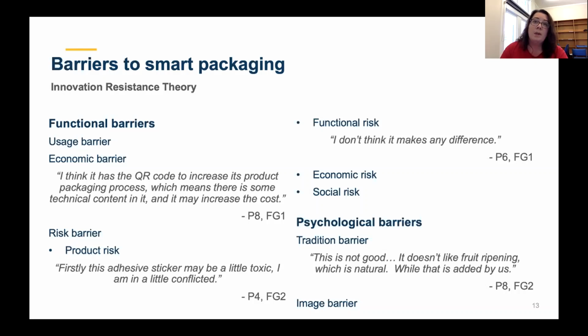Social risk and image barrier for the use of active and intelligent packaging are similar and are concerned with the perception of how the use of products with the technologies reflect in the opinions of others of consumers. Within the conceptual framework, social risk was moved into the subjective norm and the behaviour intention model as well. The final psychological barrier is that of tradition or habit. Where technology demands a change in behaviour or a change in a view, there is resistance.